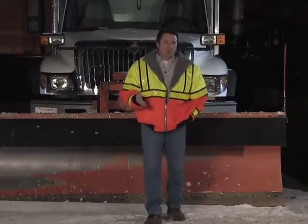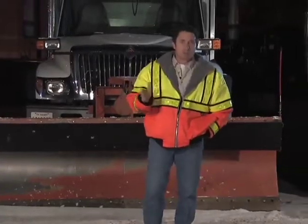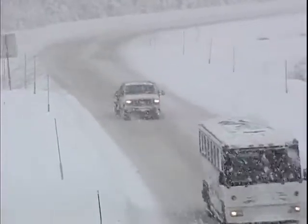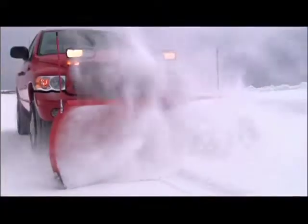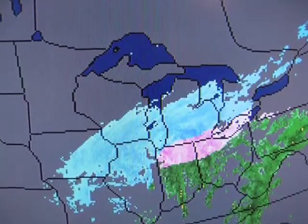It is from the tireless efforts of snow removal operators that entire transportation networks, communities, cities, and businesses are able to stay operational during some of the most challenging winter storms. So prepare for safety with inspections and an emergency kit. Operate your vehicle and plow with care. Be respectful when you're sharing the road and check the weather often. All this, and you should have a safe season year after year.